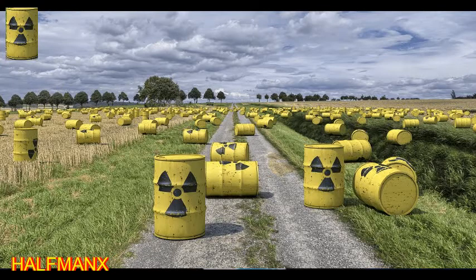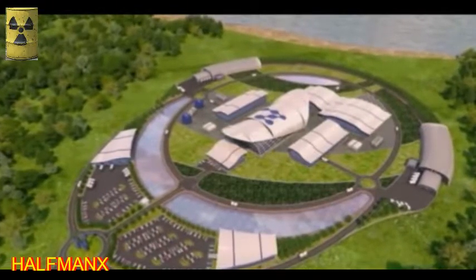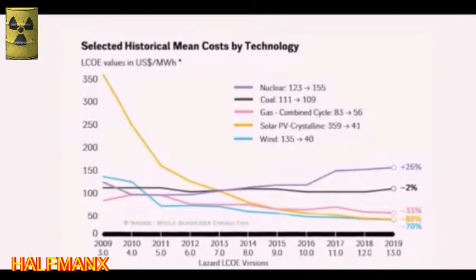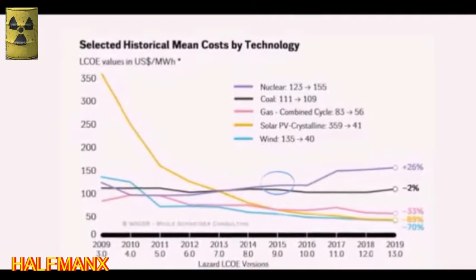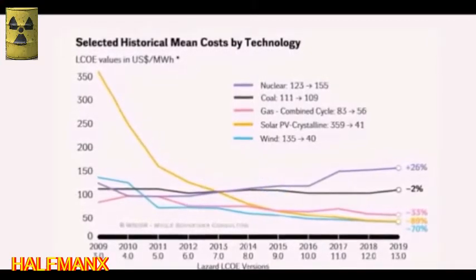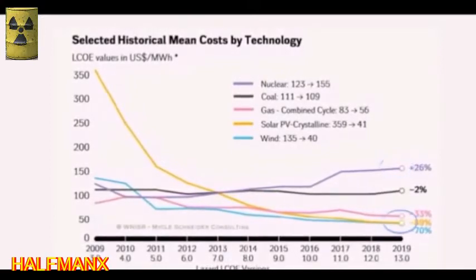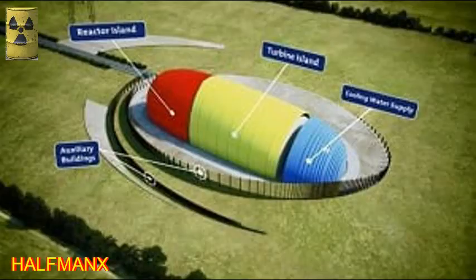Compared to the world's largest reactors that have topped 1.6 gigawatts of power capacity, this new technology is pretty small. A small modular reactor would take up 1% of the space of a conventional reactor. The levelized cost of energy from nuclear power rose from around $117 per megawatt hour in 2015 to $155 by 2019. In comparison, solar and wind reached $40 and $41 per megawatt hour respectively. Where a typical commercial reactor cranks out a gigawatt of power, each NuScale SMR would generate just 60 megawatts.